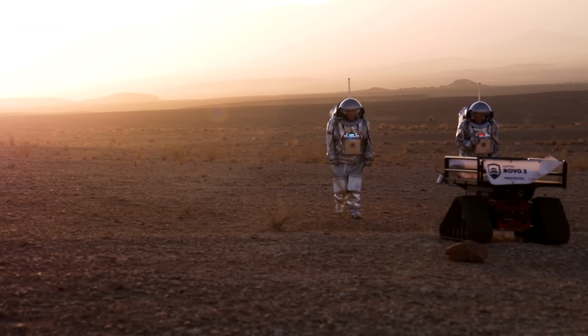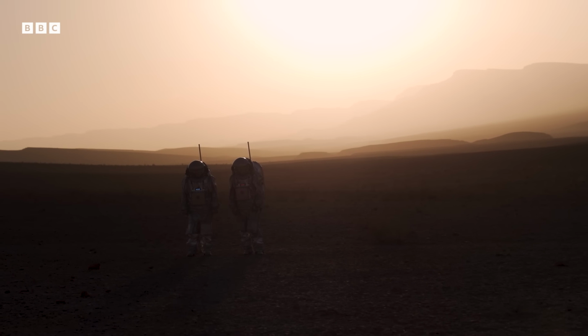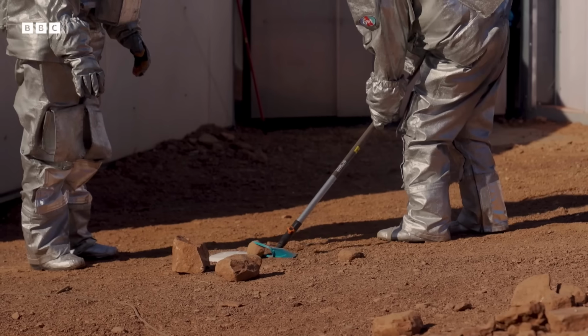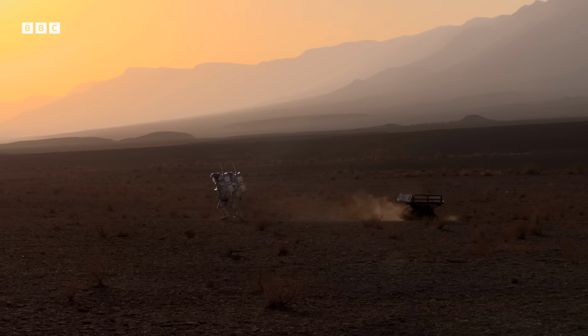So when we talk about Mars simulations, what we're doing is we are trying to mimic the surface phase of a human robotic Mars mission. There's a million things that can go wrong. So when we think about Mars, we're talking about a world that is up to 380 million kilometers away from the Earth, which happens to be about 1,000 times the distance to the moon. And so it's probably 1,000 times more things that can go wrong.